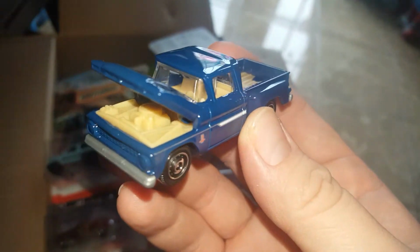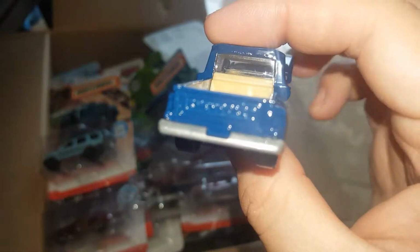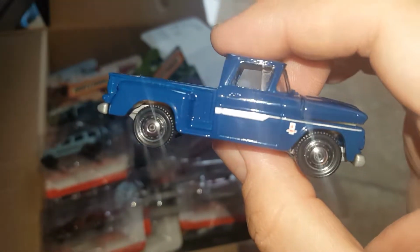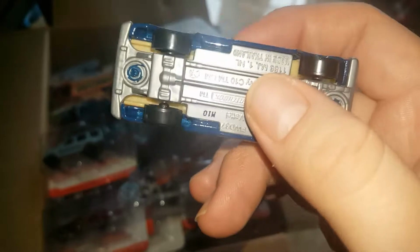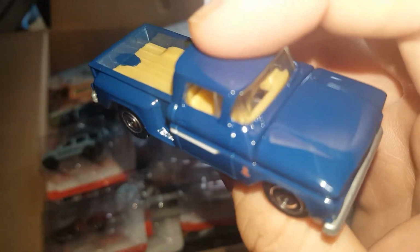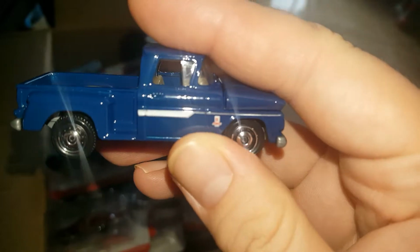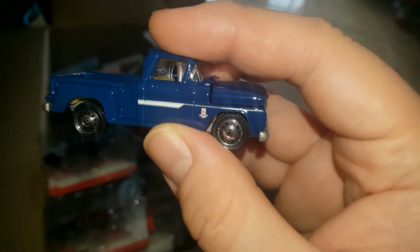Check that out. Beauty. This is one of those beautiful trucks in blue. C10. There you go. On the bottom is gray. Those wheels look nice on it. Beige interior, and the bed is also in beige. You got a little bit of white on the door, and I think that's a little bit of chrome.